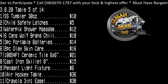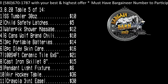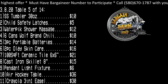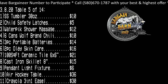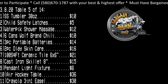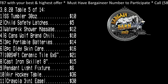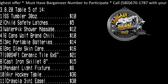We good? The table sold. The tumbler sold for $10 to $19.59. The safety latch sold for $5 to $3.74, and the water pick sold for $12 to $6.25. The chili sold for $10 to $9,052, and the portable battery sold for $14 to $417. The Olay skincare sold for $16 to $566. The ceramic tile sold for $21 to $14.29, and the cast iron skillet sold for $15 to $566. The pendant light sold for $6 to $374, and the air hockey game sold for $36 to $791, and the easel landed at $30. And with that, we are ready to start the next one.